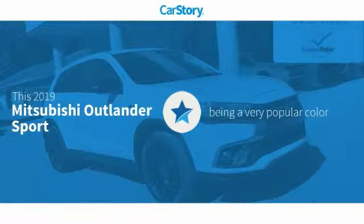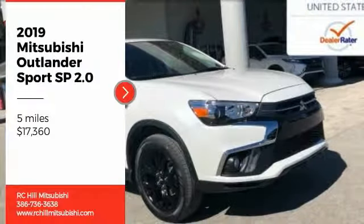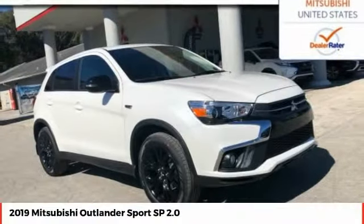Which indicates this vehicle as being a very popular color. You are going to love the 2019 Outlander Sport.